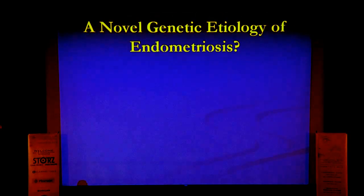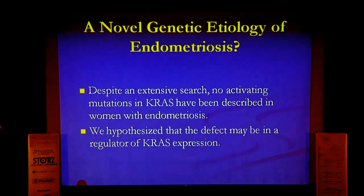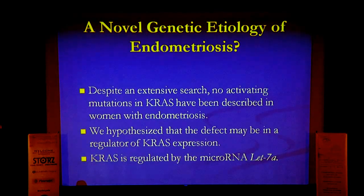Well, is this a novel genetic etiology of endometriosis? Well, a lot of people started looking then for mutations in the KRAS gene in women with endometriosis. And despite an extensive search and several publications, no one's found one. But we hypothesized that there may be a defect not in the KRAS gene itself, but maybe in some of the regulators of KRAS expression. And interestingly, KRAS is regulated by a microRNA termed LET7A in particular.